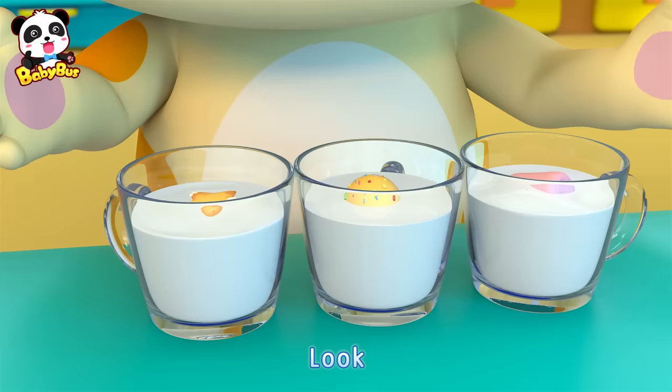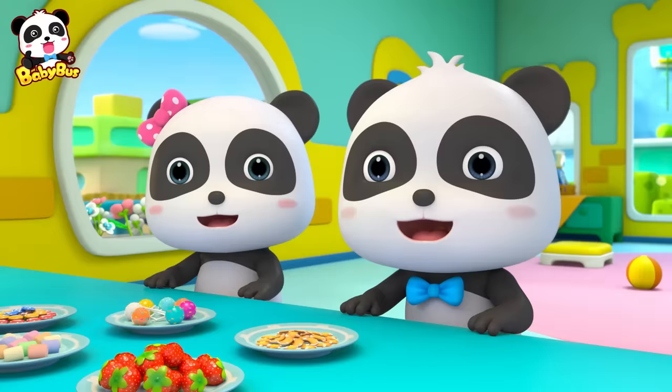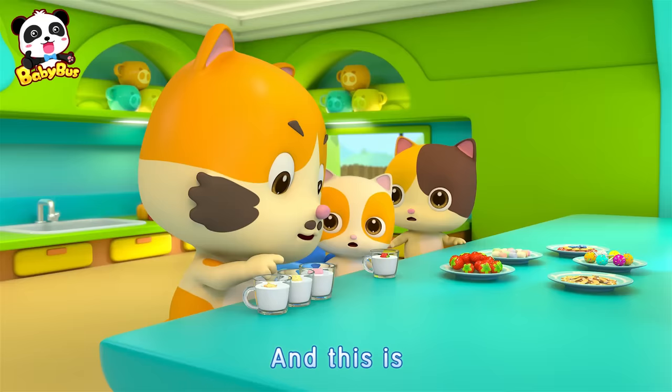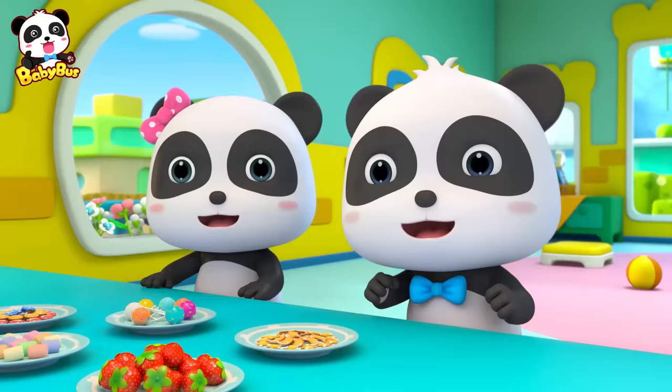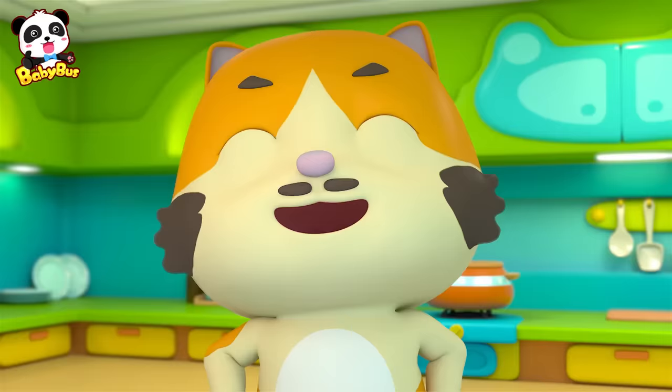Look, this is cookie yogurt. This is lollipop yogurt. And this is marshmallow yogurt! This is so much fun! You can try and create more recipes. Wow, I want to try some too! Me too! No problem.